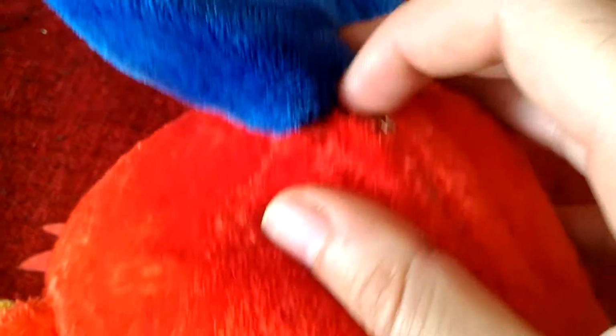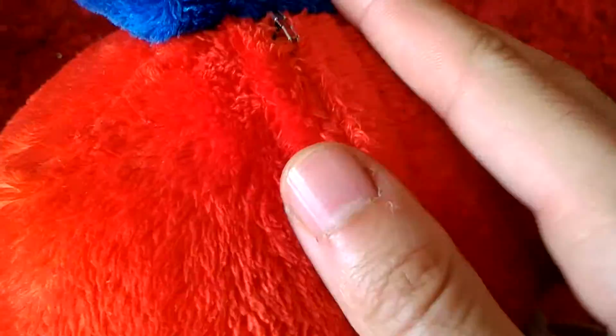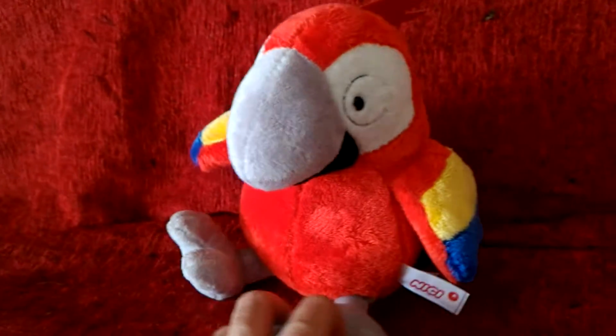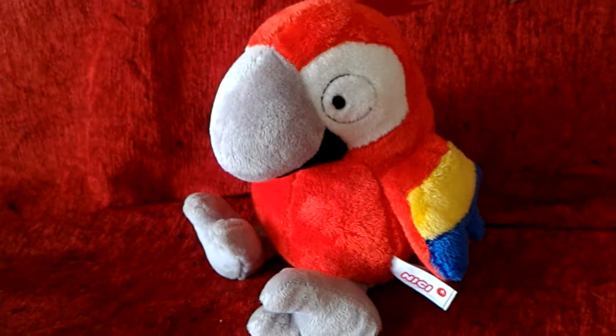This is very good because it means it's safe, and a child cannot open the toy and take out the stuffing from the inside, which makes it much safer for play. Overall, it's a very cute looking parrot. We'll definitely like it. It's a great addition to our collection.